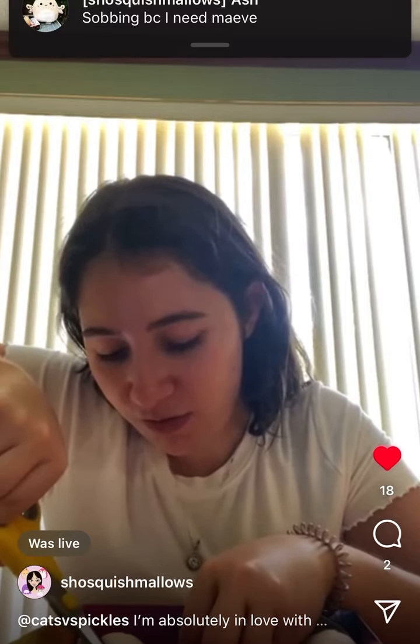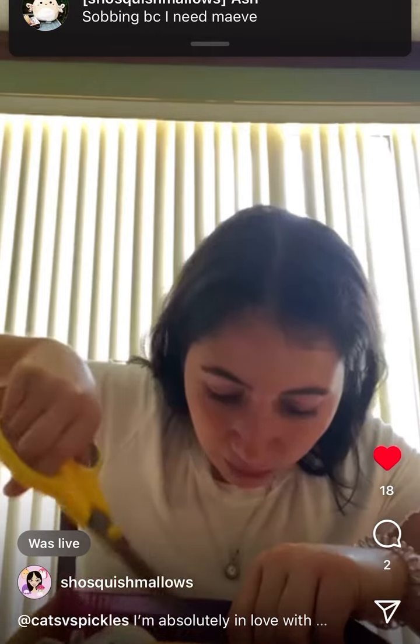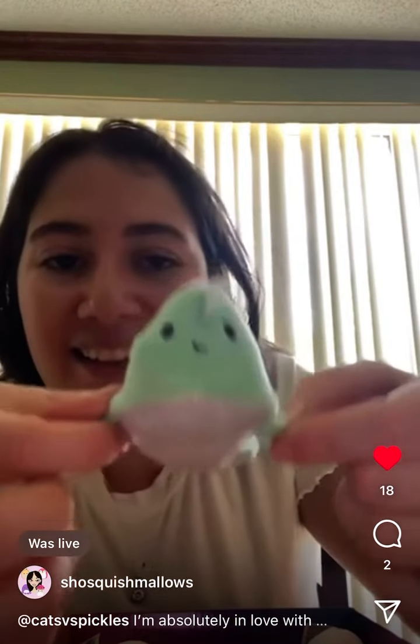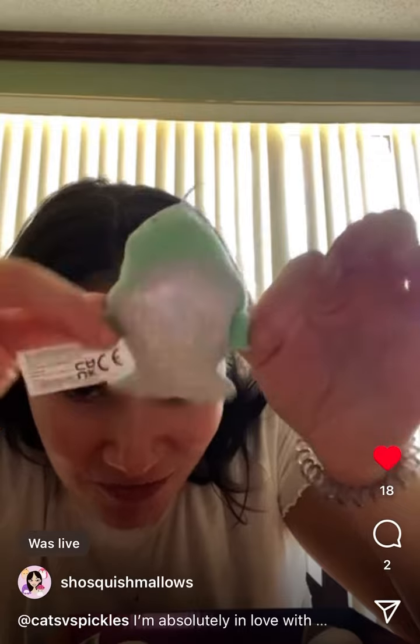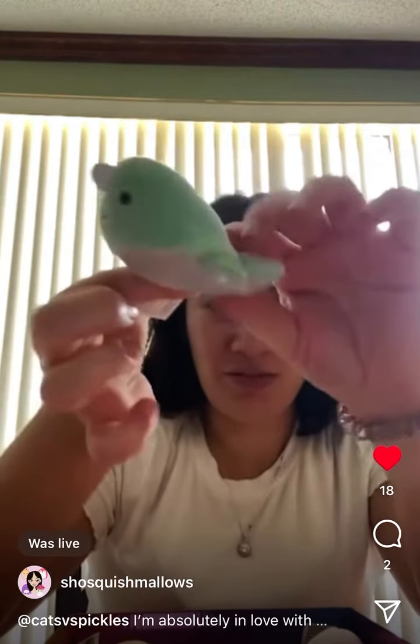This one's really funny to me. I'm not that big of a fan because it doesn't look like other Squishville. I didn't know what it was. It's like this narwhal with a sequined belly. It's really funny looking to me. I'm not a fan. I don't like this one.